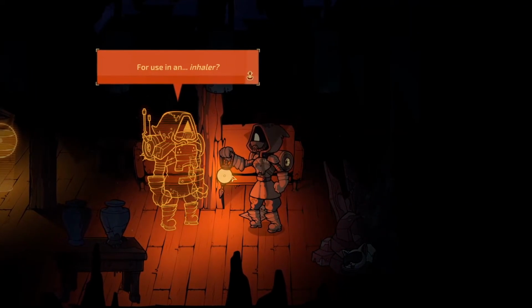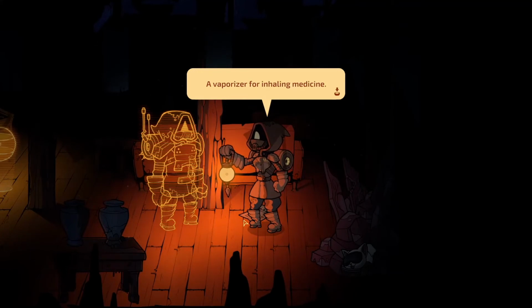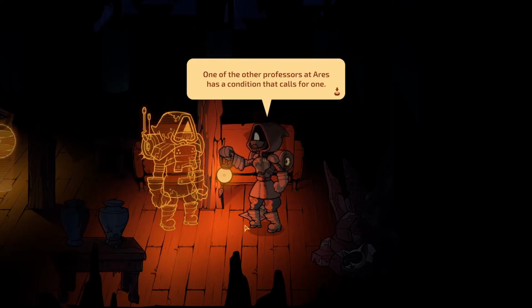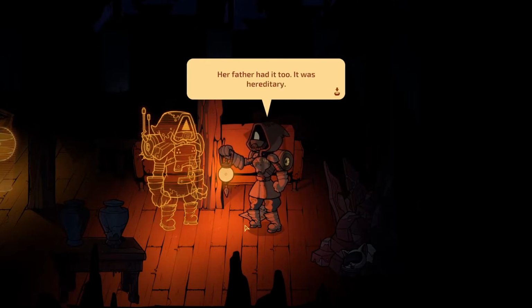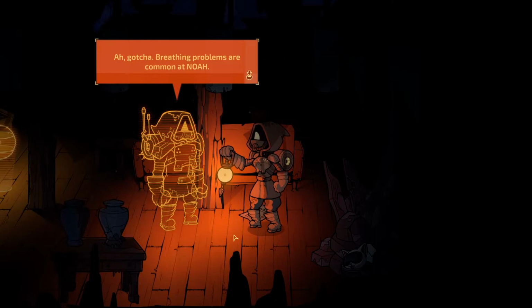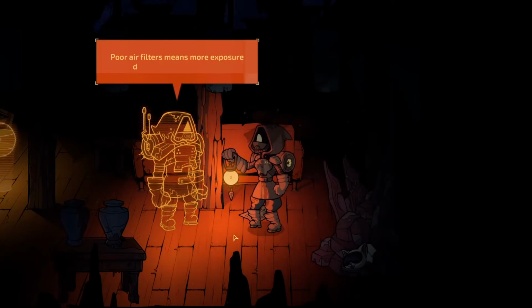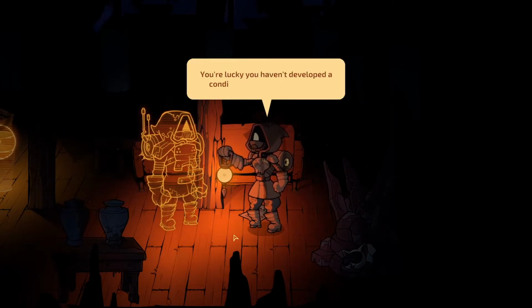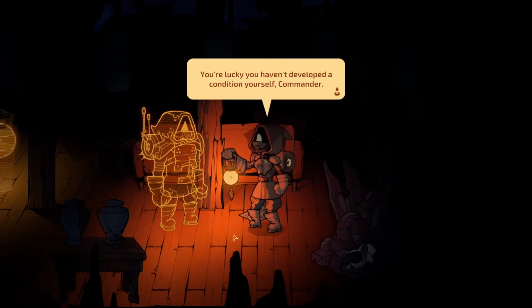For using an inhaler? A vaporizer for inhaling medicine. One of the other professors at RS has a condition that calls for one. Her father had it too. It was hereditary. Gotcha. Breathing problems are common at NOAA. We get more bloom contamination than RS. Poor air filters means more exposure during salvage missions. You're lucky you haven't developed the condition yourself, Commander.